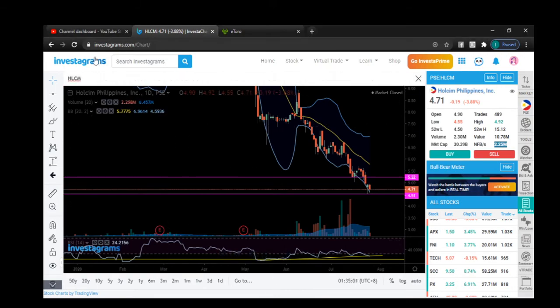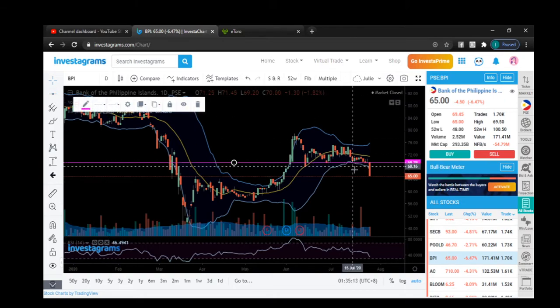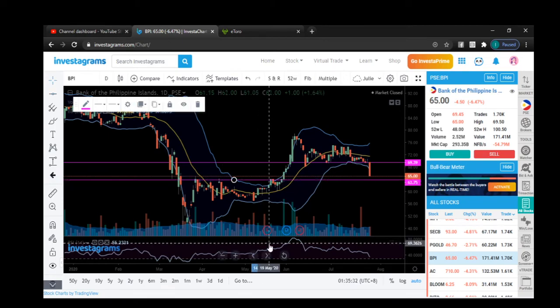Next is BPI. BPI, there's a breakdown in price, not looking good. That was a heavy sell-off with a 6.47% drop. So this previous support right here, now that we've triggered the lower Bollinger Band, could mean a possible resistance next. So your previous support will now act as a resistance, and the nearest support that I see would be around this area.